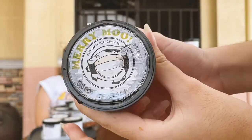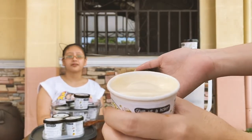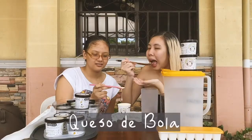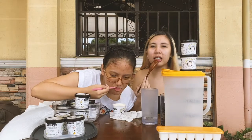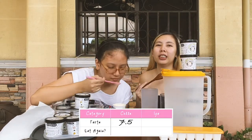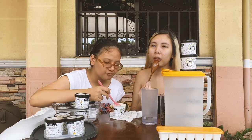Okay, next is queso de bola. Ooh. So that's what it looks like. This is so hard to eat. I'm gonna give it a 7.5 because it tastes like cheese. I like it. For taste, it's like salted caramel, which is weird.